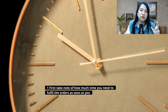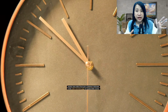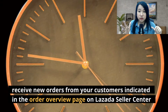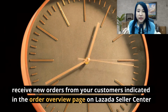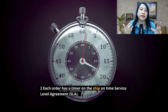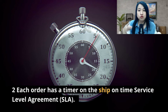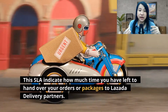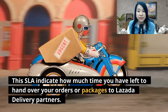You need to take note of how much time you have to fulfill your orders. From the time the customer gives the order to Lazada and pays, you can see in your Lazada Seller Center under the orders tab the customer that has paid. For each order there's a time frame for you to ship out the item to your customer. Normally, it takes around 2 to 3 working days. The SLA indicates how much time you have to hand over your parcel to the Lazada delivery partners, for example, like MBE.